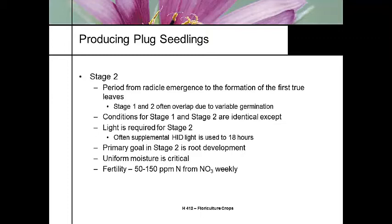Stage two is that period from radicle emergence to the formation of the first true leaves. Depending on erratic germination, which we don't want, we want uniform germination, stage one and two are typically overlapped. Conditions for stage one and two are identical.